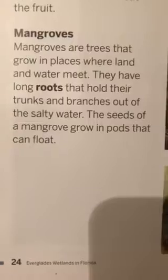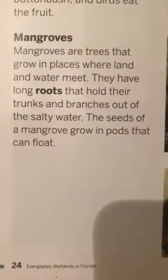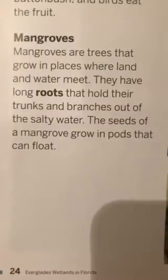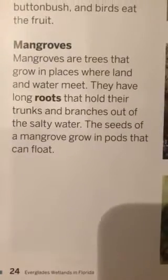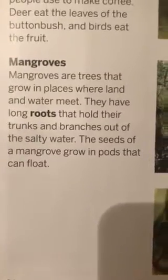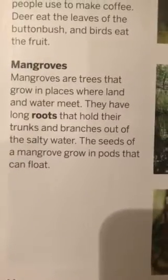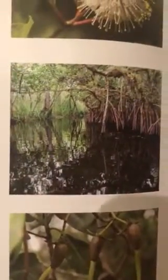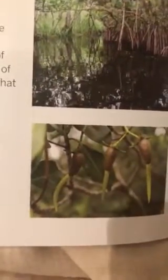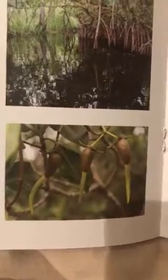Mangroves. Mangroves are trees that grow in places where land and water meet. They have long roots that hold their trunks and branches out of the salty water. The seeds of a mangrove grow in pods that can float. These are mangroves. Those are the mangrove seeds.